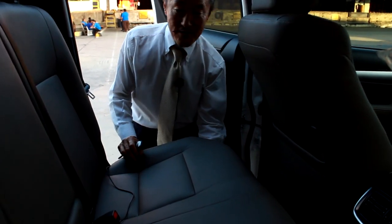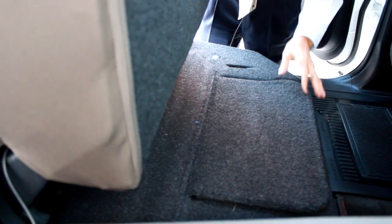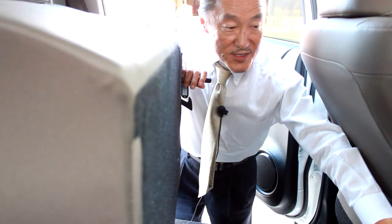This seat arrangement is more like conventional style. You can hook it up, and there are two compartments for the jack and tool sets. Oh, this may be the new feature. This one's rear air conditioning blower here.